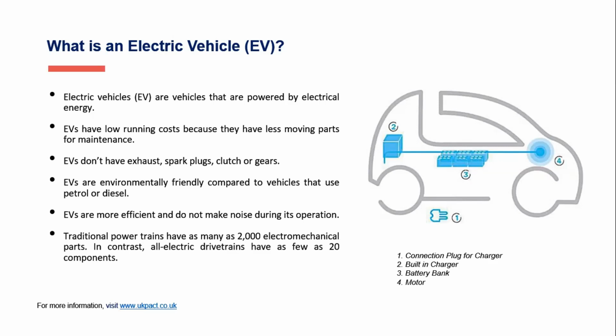ICE, if you take a diesel generator or a diesel car, operates anywhere between 16 to 18% efficiency when the fuel is burning. But on the other hand, battery operated vehicles have an efficiency of 90 plus percent. Yeah, so you can go to the next slide.